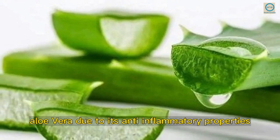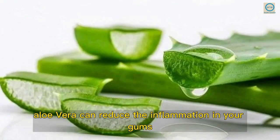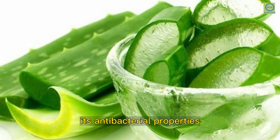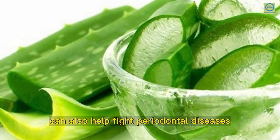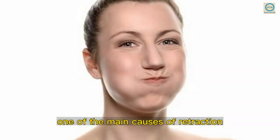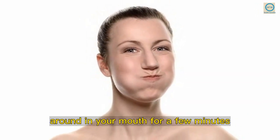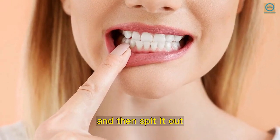Due to its anti-inflammatory properties, aloe vera can reduce the inflammation in your gums and even help repair them. Its antibacterial properties can also help fight periodontal diseases, one of the main causes of retraction. In order to obtain these benefits, you must swish some aloe vera juice around in your mouth for a few minutes and then spit it out.